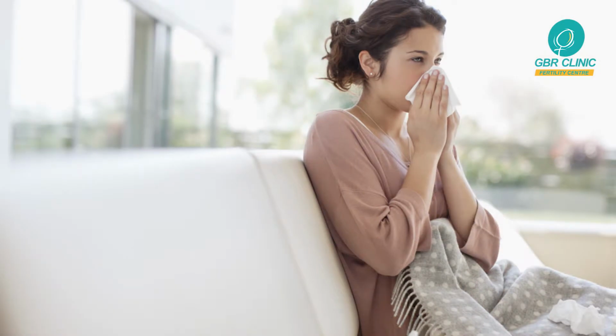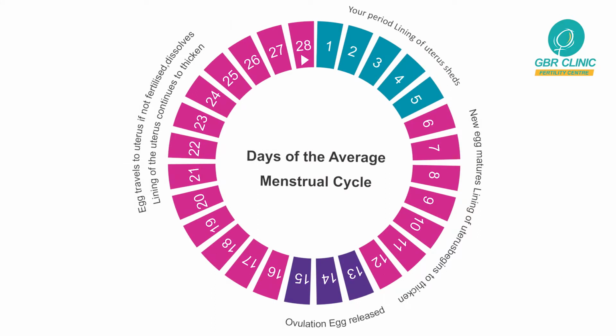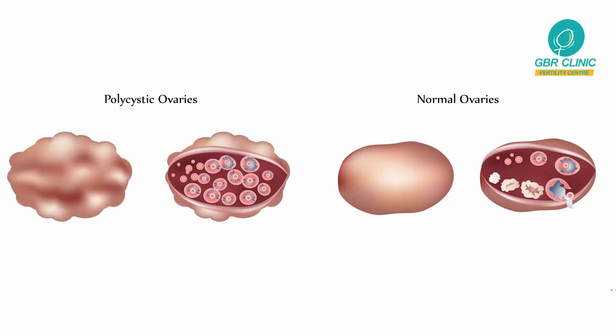So the evaluation starts as it is: when we see the couple, we first take the history. We have to ask about their medical problems, any allergic or asthmatic history, so that we know certain drugs can be used or not used, and whether they are having regular cycles or not. That will tell us whether they have polycystic ovary or hormonal imbalance or not.